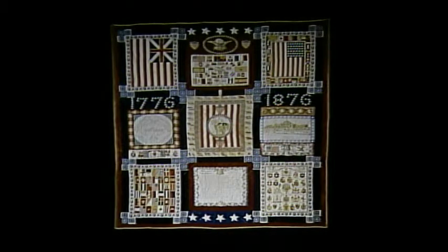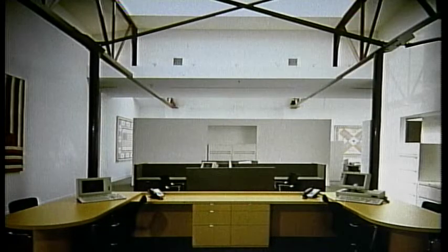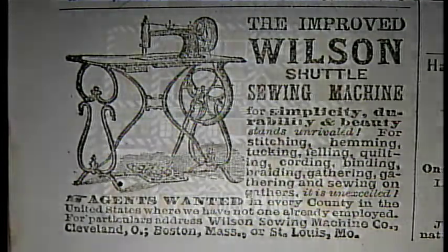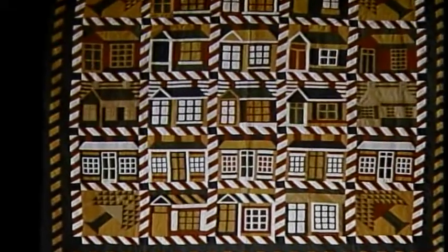Another features wonderful flag quilts, when we talk about how women sewed thousands of quilts to raise money for soldiers during the Civil War. We'll even see some of these flag quilts warming office walls today in a Long Island toy company. We'll talk about how women's lives were changed by a fantastic new invention, the sewing machine. And I'll show you some wonderful pieced picture quilts that developed after women could sew quilt blocks by machine.